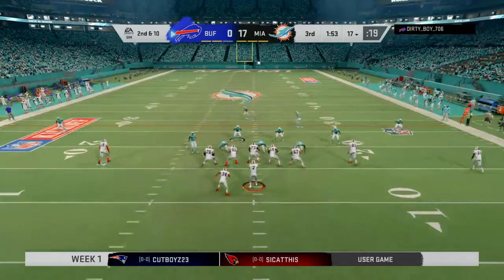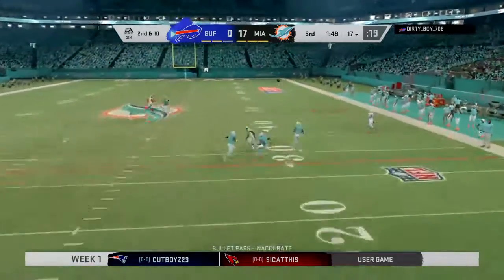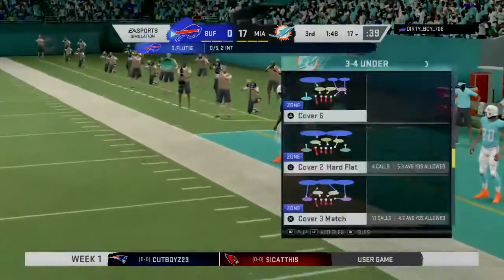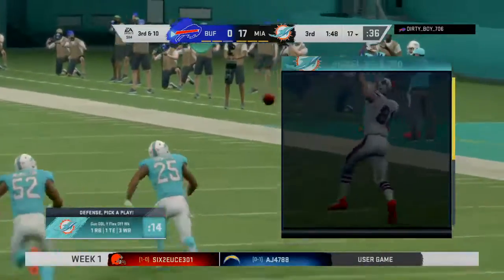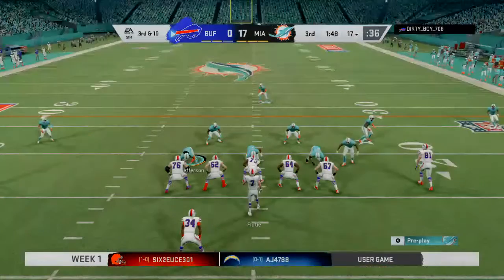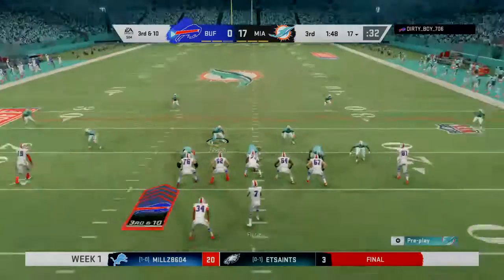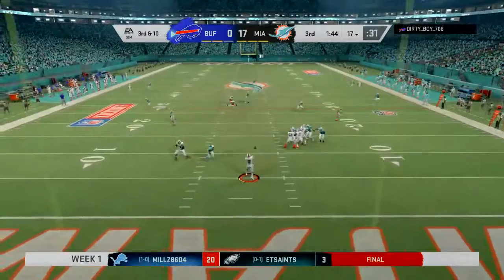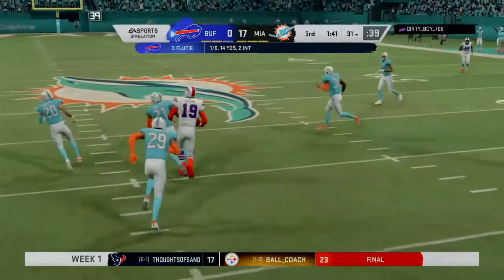Back to throw now on 2nd and 10. And that'll be incomplete. Good protection that time, and they couldn't hook up on the long one. Now it's third down. This offense in desperate need of a conversion as they come up on third down. They'll set up to throw. Gets it to Benjamin. It's caught.